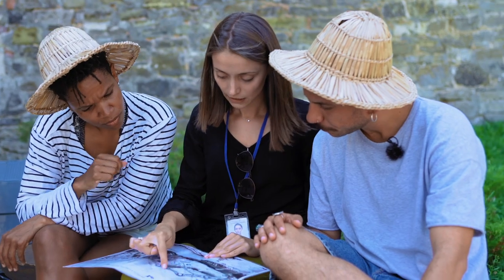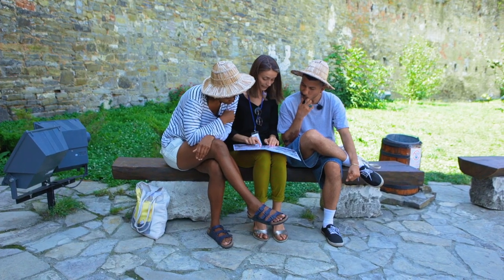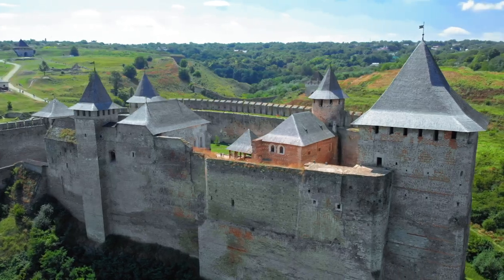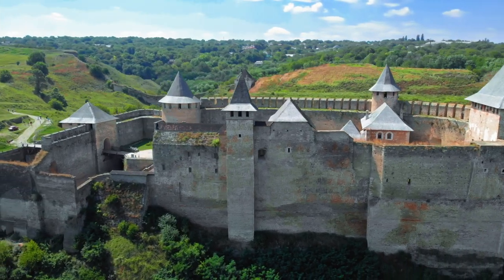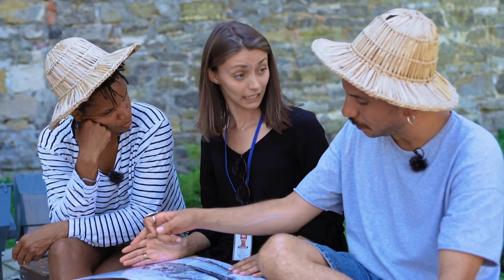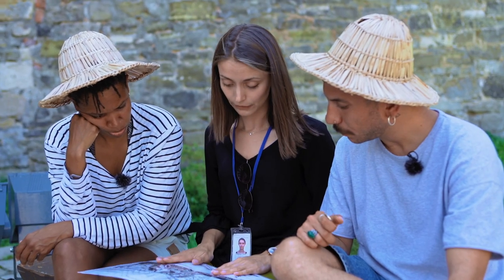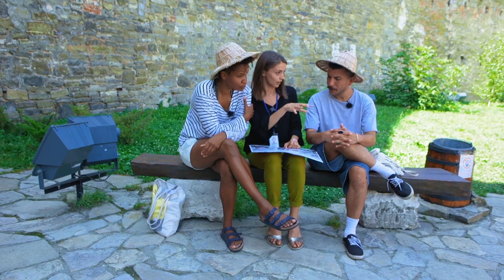And this is another one, the Turkish fortress, around this castle. This was built in the 15th century, and this one in the 18th century. This one by Moldavians, and this one by Turkish people. So actually it's a castle in another castle, right? Yes. This is our reserve, and we are in the south yard.